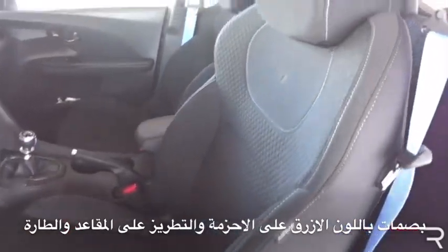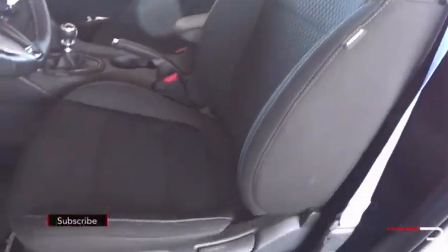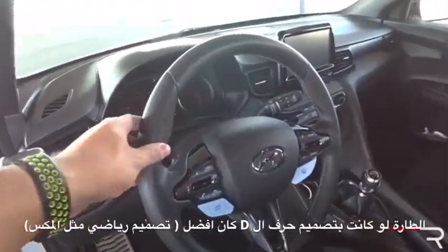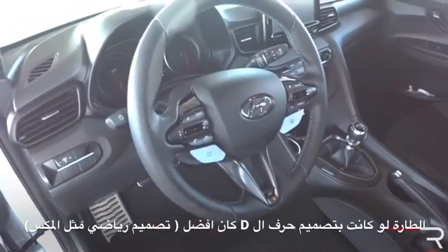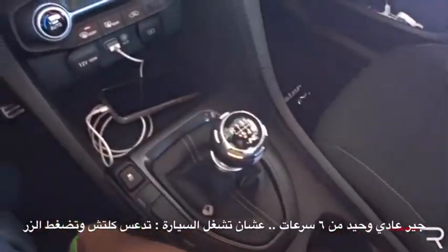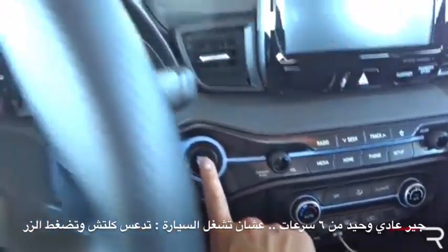The seats itself, they have like an N embroidered in the seat back, and they're a little bit more deeply bolstered, a little bit dark. Now, the steering wheel you can see is also unique to the Veloster N, but I do wish it had a flat bottom like some of the other performance cars. Hyundai does give you some blue contrasting stitching. Now, like I said, 6-speed manual is standard equipment. Let me move the seat back a tad, put the clutch in, and then push this button here to fire up the engine.